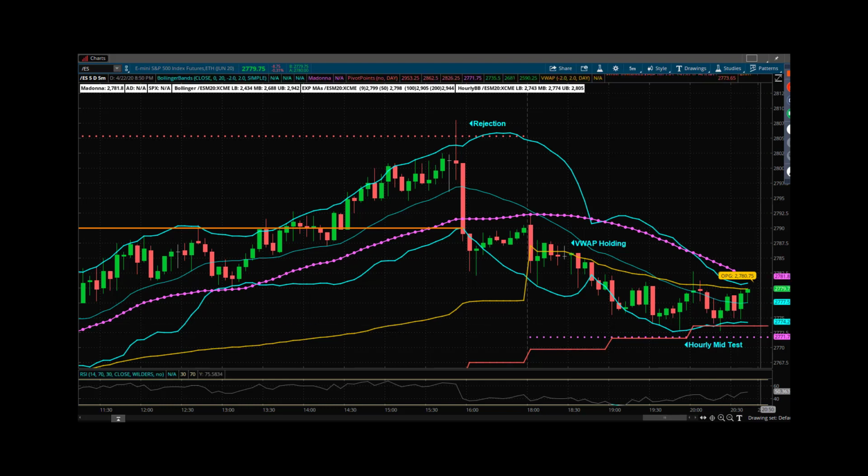As we test VWAP here, after blowing the 5-minute mid-band like it's not even there, and failing to do even a remote attempt to trade below the hourly mid-band. So this is going to be a very interesting night for the bears. I'll be very interested to see what we wake up to.